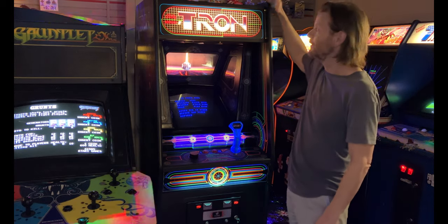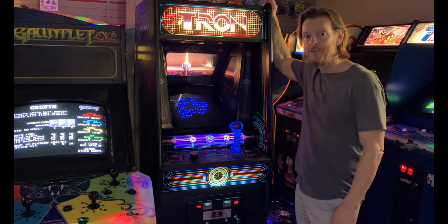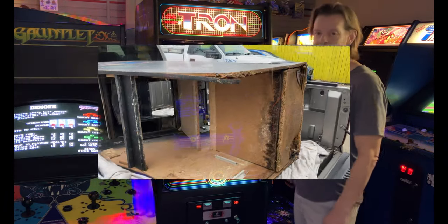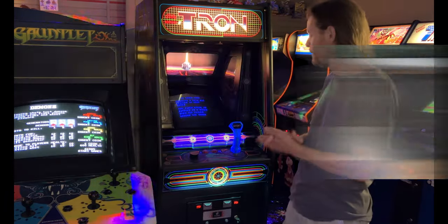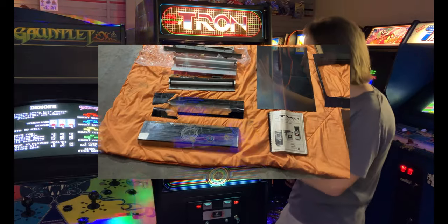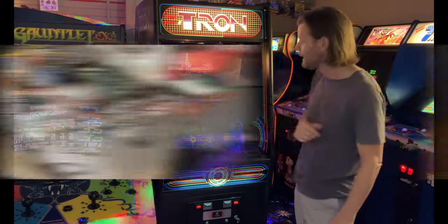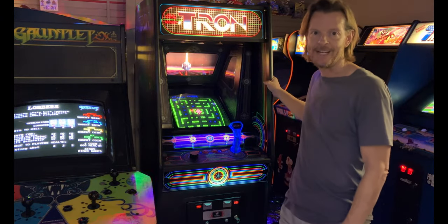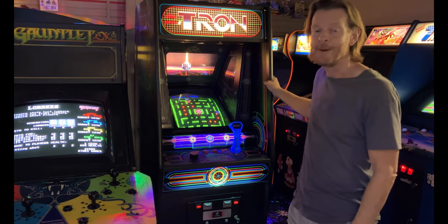This is going to be the restoration video of the 1982 Disney arcade classic Tron. When I bought this, it was nothing but a shell of a game, and over the past 6 months, I have found all the parts for it, figured out how to make them work together, got it wired up, and now I've got it back to its original glory. So I hope you enjoy it, because this is one of my favorite videos.